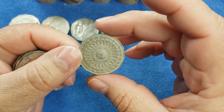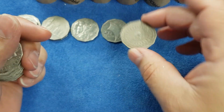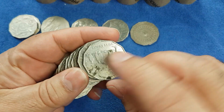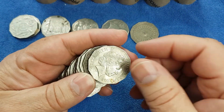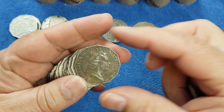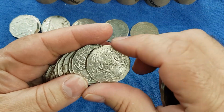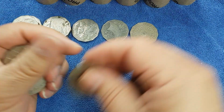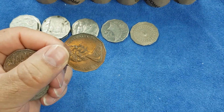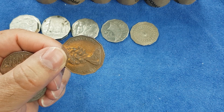Here is the Silver Jubilee coin from 1977, the 25th anniversary of the reign of Queen Elizabeth II. And another remembrance coin. Here. Oh, that's a nice looking 76. I think that's a high vintage though.